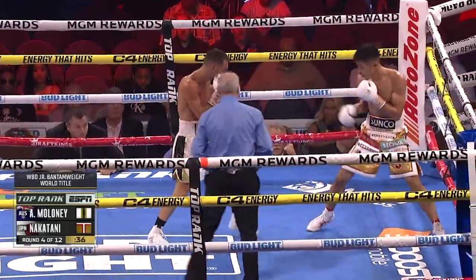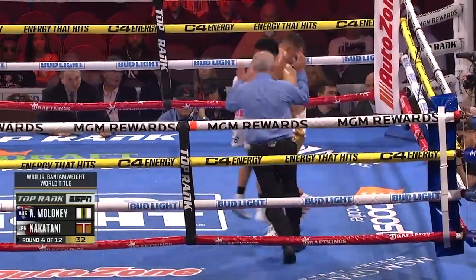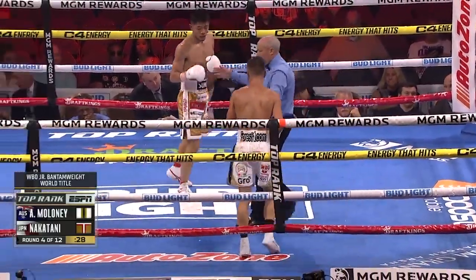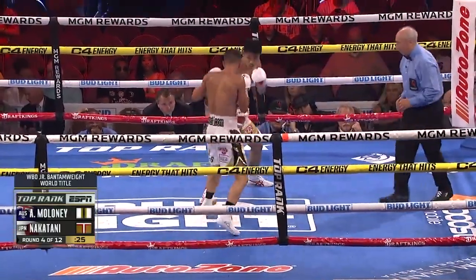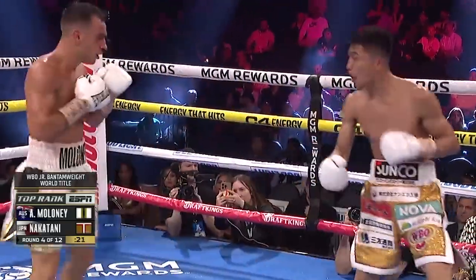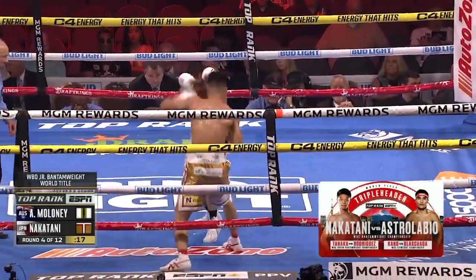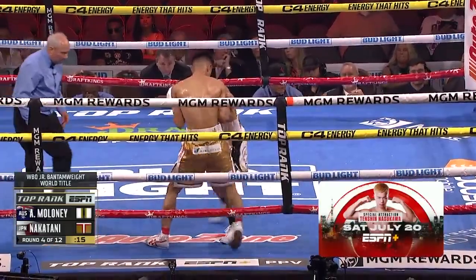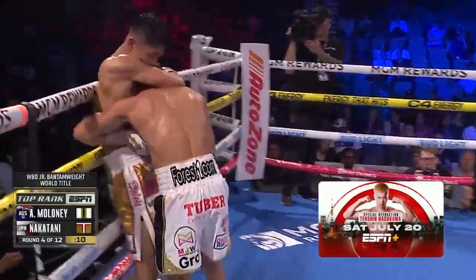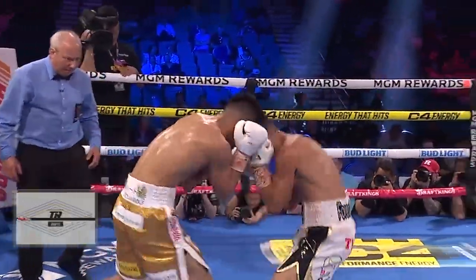Here comes this uppercut. He's sitting on that back foot. Stop. Be careful. Just missed a straight left right there, Nakatani. There's the right uppercut. This is where Maloney wants to work, and the referee said fight out of there. So he's trying to give both fighters an opportunity to work. But he will break if he has to.